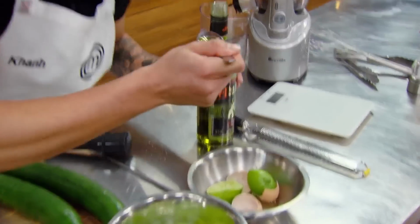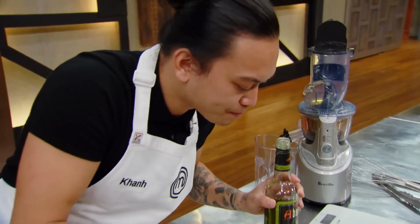I'm actually a little bit worried that my taste in absinthe is different from the judges. So I've put about 3 tablespoons into the absinthe and cucumber granita. Maybe they'll find that overpowering, but I think it's really yummy.